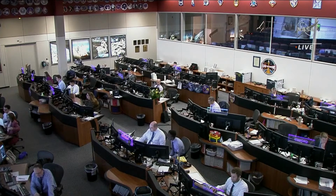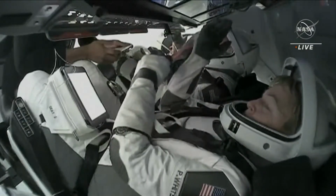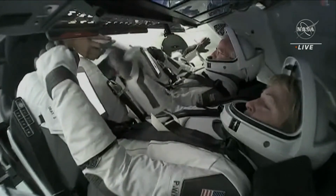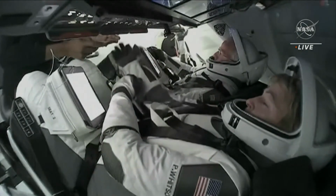So the crew is continuing to step through those communication checks, and the team here in Mission Control, as well as in Mission Control Hawthorne, are configuring what is called the Big Loop. This is an integrated communications loop between the NASA and SpaceX and Axiom teams. So the space-to-ground loops that you hear on board the International Space Station will be fully integrated with the communications on board SpaceX Dragon Freedom. And you are getting a great view right now from inside Crew Dragon Freedom.